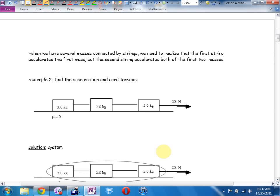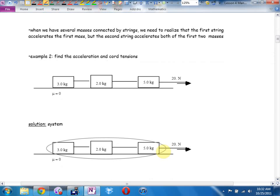Okay. What if we have more than 2 masses? If we have several masses connected by strings, no problem. We need to realize the first string accelerates the first mass, but the second string accelerates both of the first 2 masses. What we need to realize is the tensions will be different. Here we go. It says find the acceleration and cord tensions. Again, we're going to treat this like a single solitary mass.